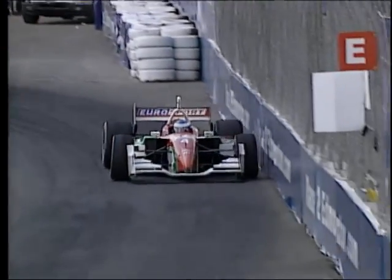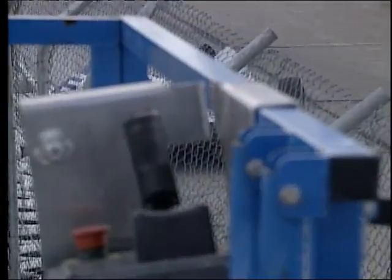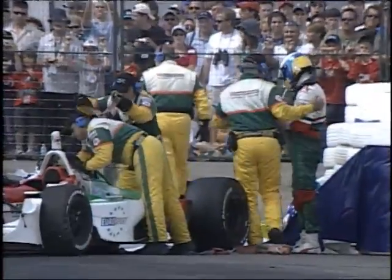Now here's what happened to Verdheim. Bjorn Verdheim. See what happens here. Oh, he lost it on the way in, and he backs it into the wall. Boom! It's the tires, knocked the back wing off, though, for the HVM bunch. Verdheim out of the car. The safety team there to help him. He's okay, but they'll take him for a ride to the care center just to make sure that he's fine.